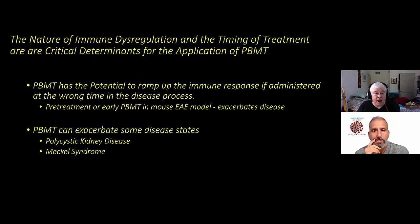What I want to say as a caveat is that we have to be careful, because immune system regulation and dysregulation is very different with this virus, and we know that the timing of treatment is a critical determinant in photobiomodulation. Dr. Lyons and I have shown that photobiomodulation has the potential to ramp up the immune response. You don't want to do that if you're already having a cytokine storm, if administered at the wrong time in the disease process.